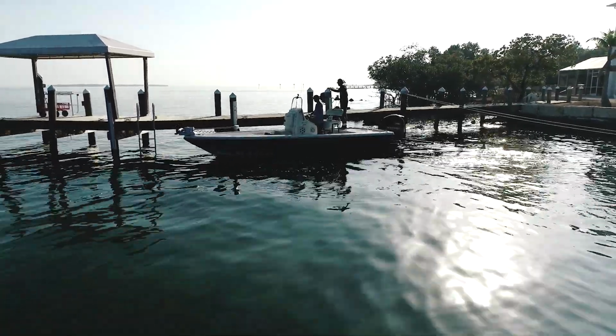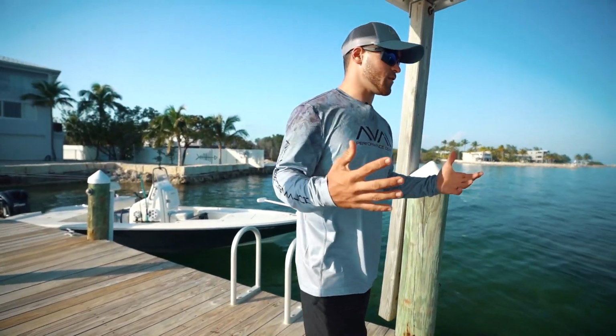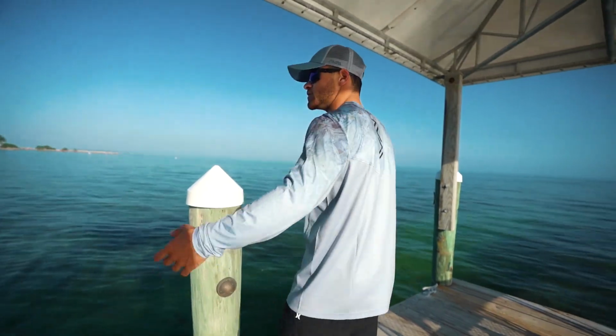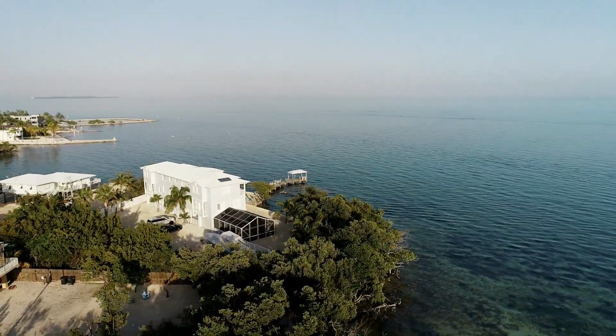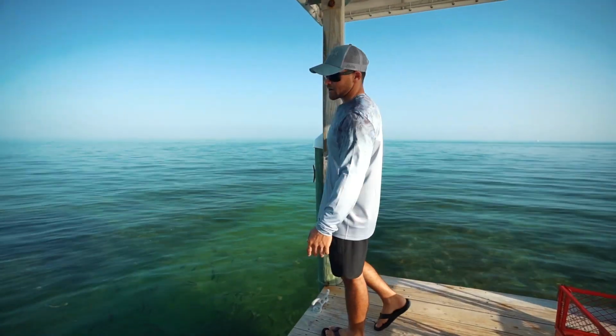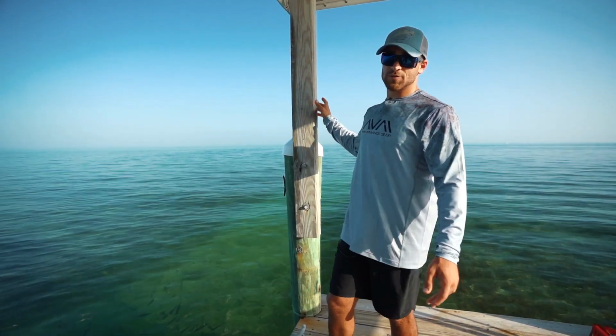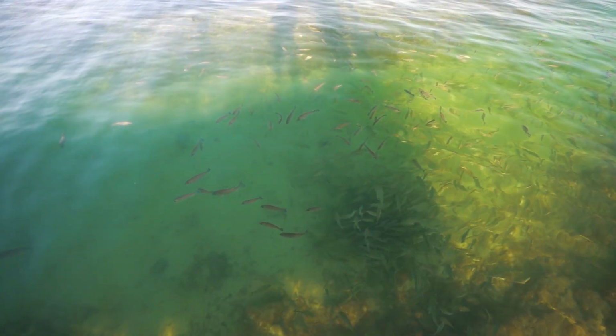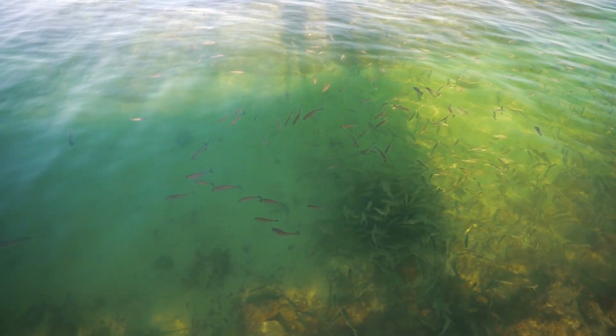So we just made it back here to our house. For those of you that are new to Life by the Bow, this is where we live. This is our home in the Florida Keys. This is our dock. And every single time I go out fishing and I come back here, I sit here and scratch my head and wonder why I even go out on a boat to go fishing when there is just fish loaded underneath my dock.